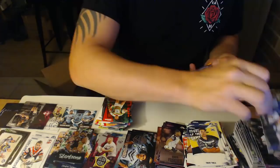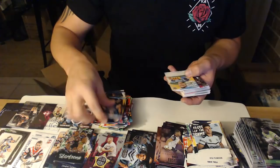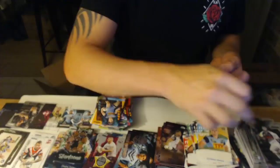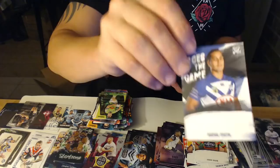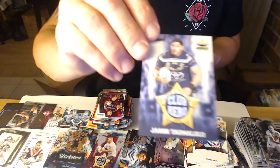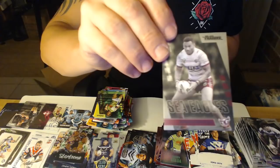Alvaro. Flanagan. Soliola. Alexander Brimson. Trent Merrin. Gagan. Dylan Walker. Remus Smith. Fisher Harris. Taumalolo, club hero. Jake Granville. Joseph Leilua. Corrissair.